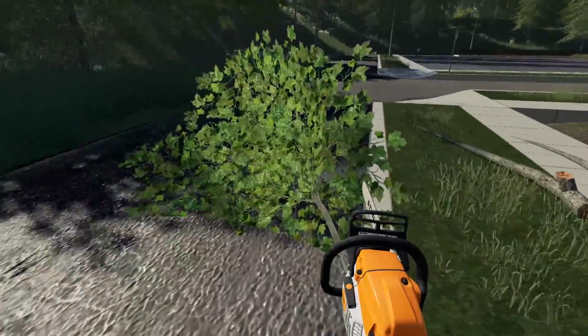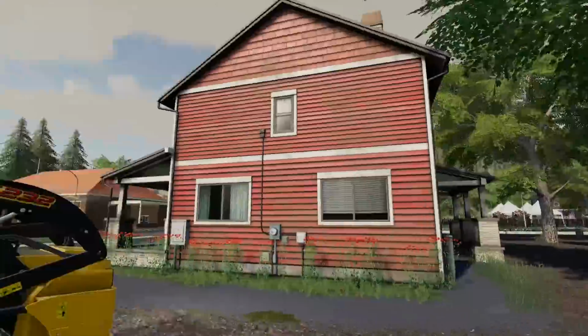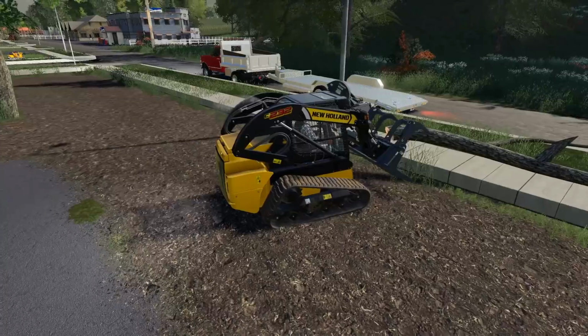So there we go. A little branch right here. All right, looks good. I'll clean that up later. And then, like I said, let's switch over to the grinder. And we'll see if I can scoot around here.